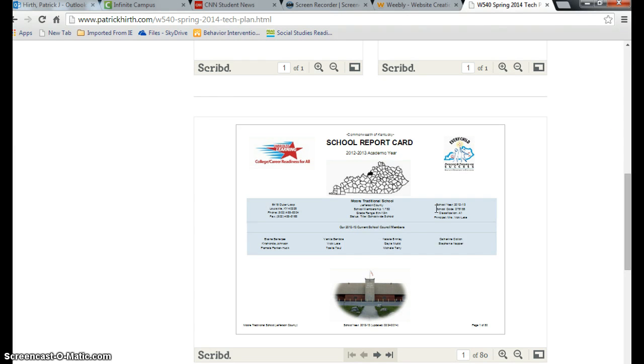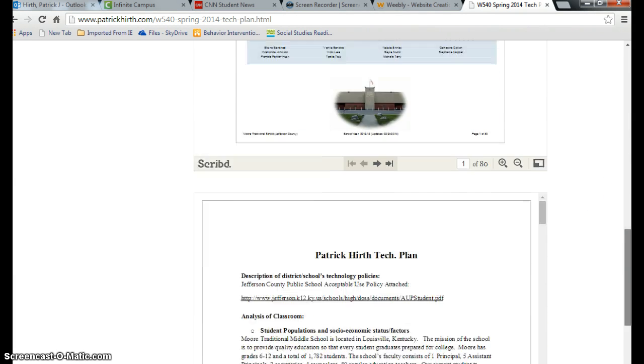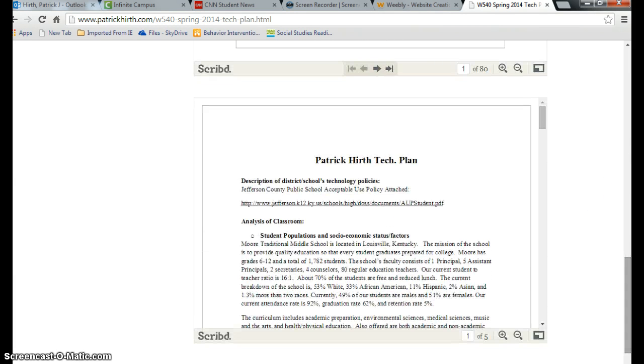Then another thing that's important to take a look at is your school report card. Each year the district posts a school report card. With doing research on our school, I learned a lot about Moore's diversity and test scores and reading ability and all this stuff based on looking at the school report card. So I gained a lot of my pre-assessment data based on taking a look at what our school had produced the year before. Each classroom is a little different, obviously, but I think overall the report card does a good job breaking down the overall progress and current situation of the school that you're at. So if you haven't looked at that, you may want to take a look at that at some point in time. And then moving on to my tech plan here.